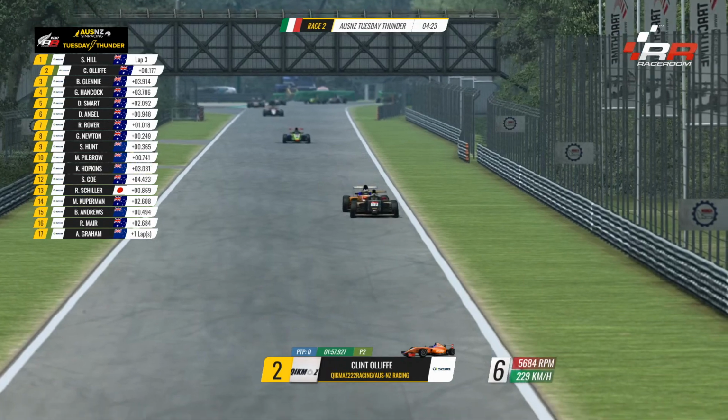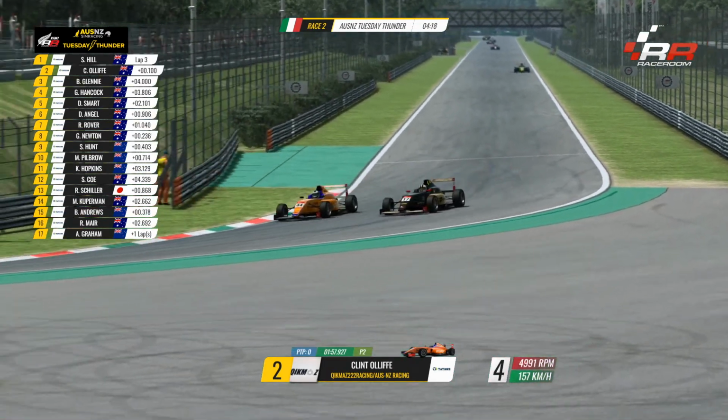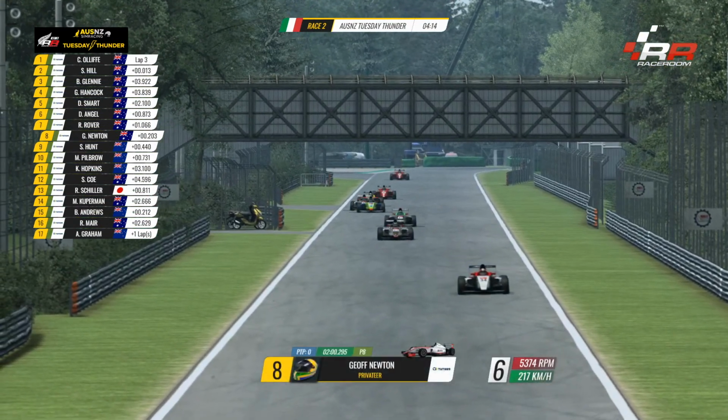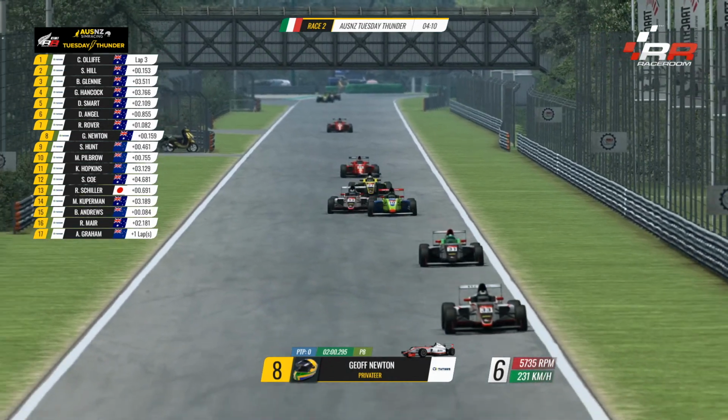Hill trying to break the slipstream there of Olaf tucked up and behind, getting that little bit of extra. Ducks down to the inside, cuts to the inside. And yet again, the good old cameras cut away. Clint did take the lead on that one.